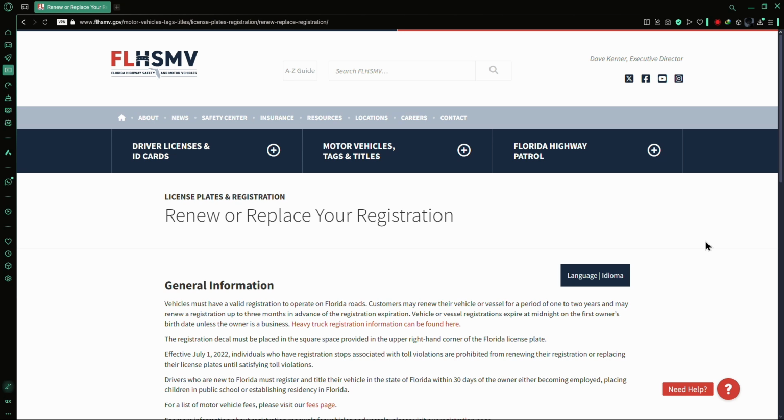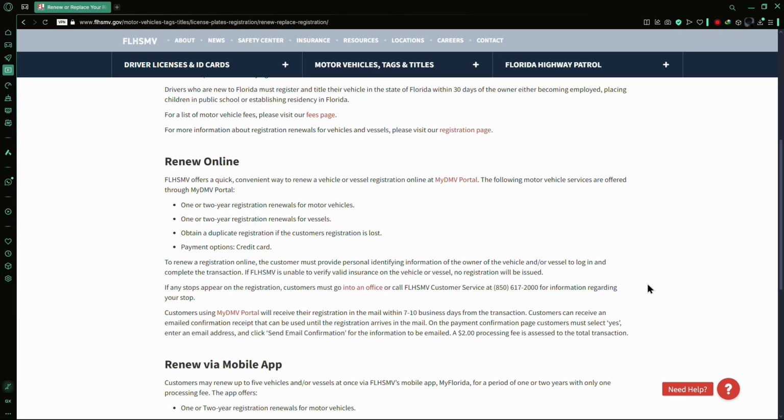Ensure you renew by the deadline to avoid late fees. If your registration expires, you may face additional penalties. Always keep your registration and decal in your vehicle.